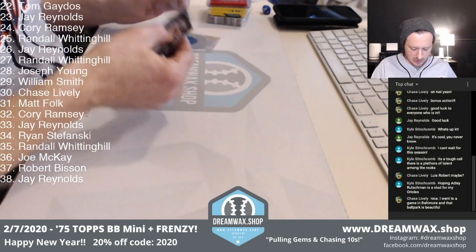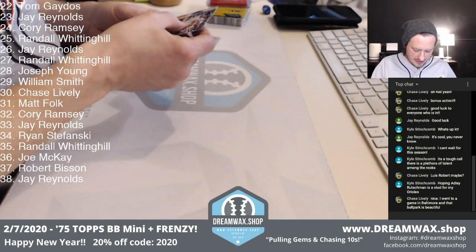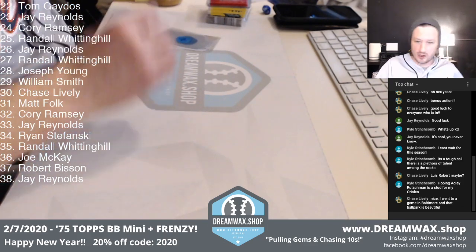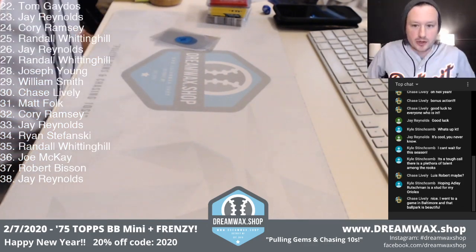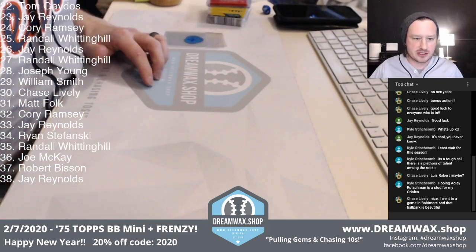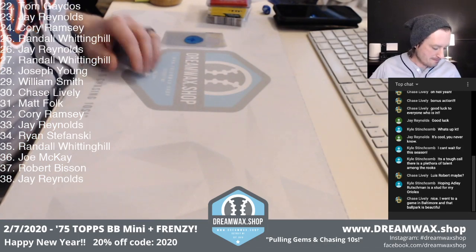Super nice. I mean, that's a hit right there on the back of the pack, so that's a nice little run of cards. A couple rookies, you never know who's going to pop off. They could run up to 10, 15, 20 bucks this year if they have a great breakout year.